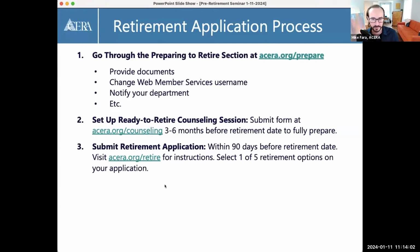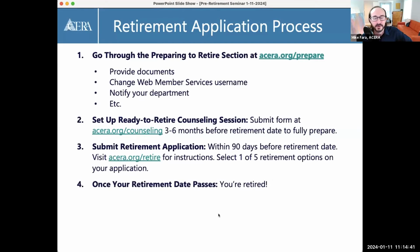We log that in. We relog your retirement date into our system. Once that date passes, your retirement date passes, and you've already applied to retire, you're retired. It's going to be amazing. You have earned it. You've been working a long time in public employment, and you deserve it. So I'm really excited for you all. It's just going to be like the greatest thing. Okay. So yeah. Once your retirement date passes, you're retired. So congratulations. And I really appreciate all of the public service that you have all done for Alameda County.